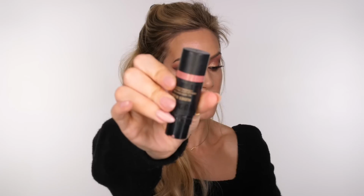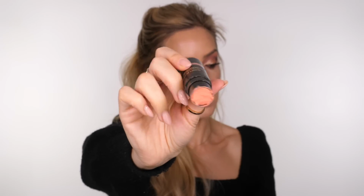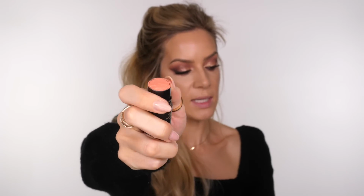I'm going to keep the face quite glowy, so I'm going to use this Nude Sticks Nudies Bloom in the shade Sweet Peach Peony. And this is really glowy. As you can see, it's a cream, so it does get a little bit messy. So beautiful.